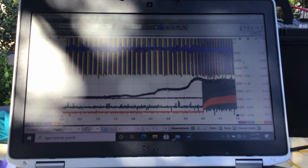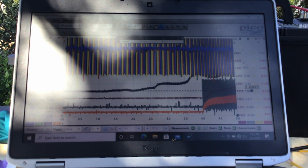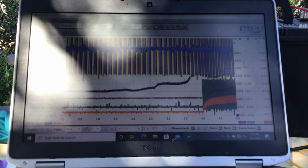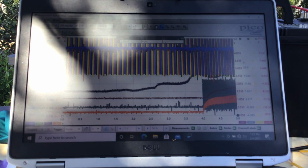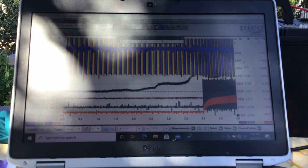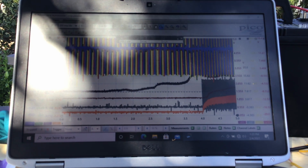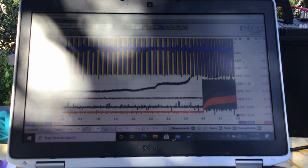Pretty common on a Honda idle. Our purple is our MAP sensor voltage, and when we look at that, usually Hondas like to be south of a volt. On a speed density Honda, I'm going to say we're in the 0.9 range. Okay, 0.98, around there. We're just slightly south of a volt, which is good vacuum on a Honda.